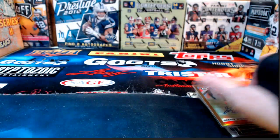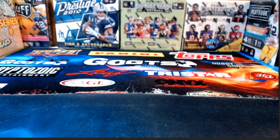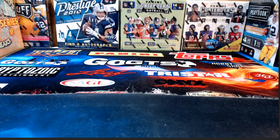Greedy Williams, Browns. Please remember, all those cards do have a lot of curvature in this product this year. Optic always has some. It seems like it has more than normal this year. So they do all have a little bit of that going on. Okay, let's take a look at all the other fun stuff.